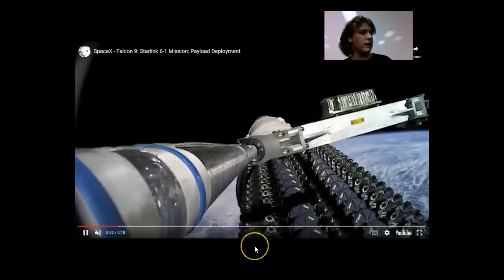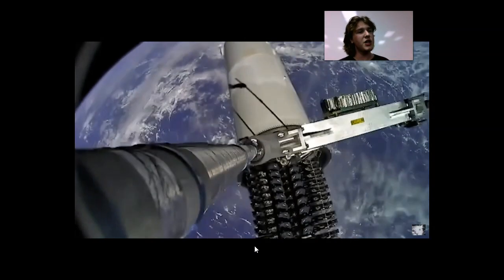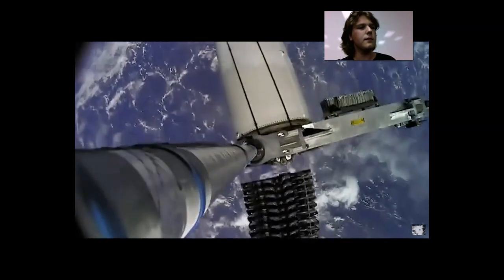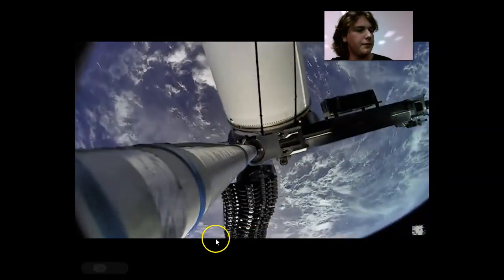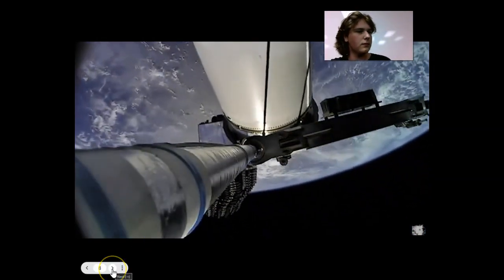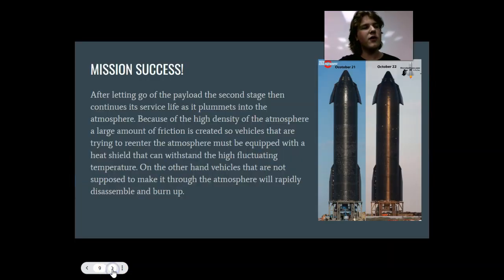And so here we have SpaceX's Starlink satellites. These are the version 2, separating from the second stage of the Falcon 9. And some wonderful views of the Earth right there. And you can see they travel off, and even though they're veering off into a different direction, they have their own thrusters that move them into their perfect orbit.